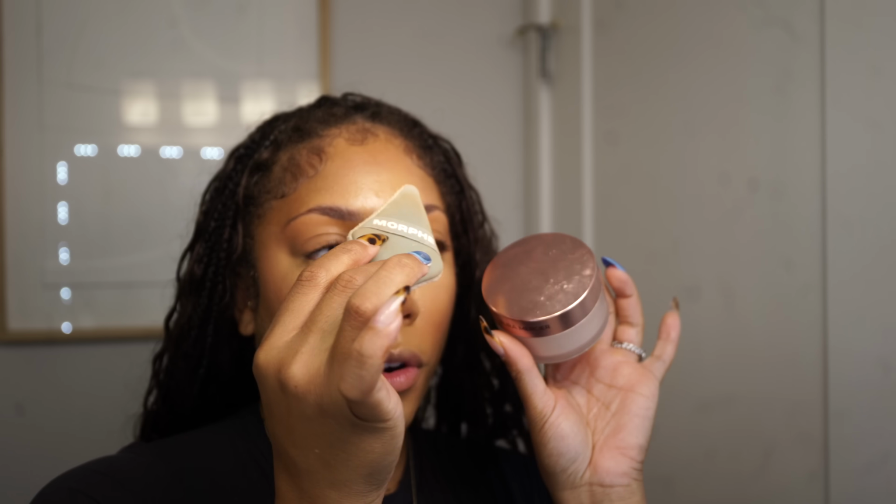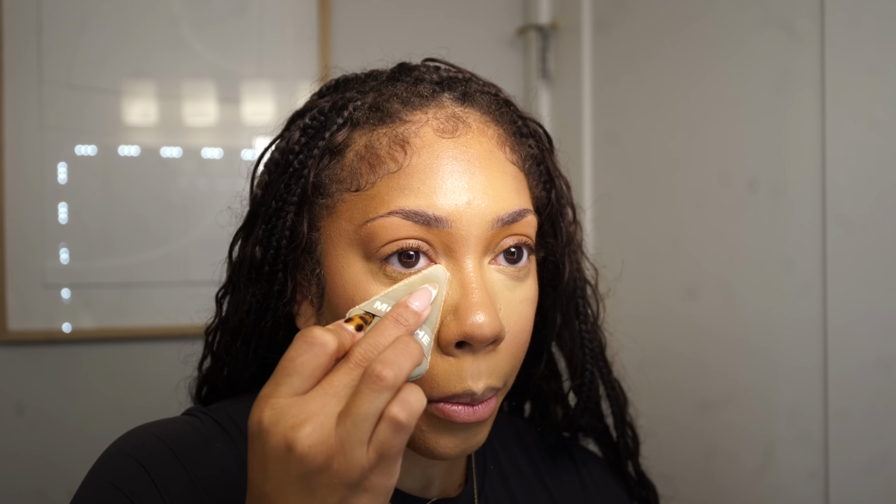Laura Mercier Rose Powder, and then their Morphe Puffer. Y'all, a literal match made in heaven. This combo right here. Ugh.